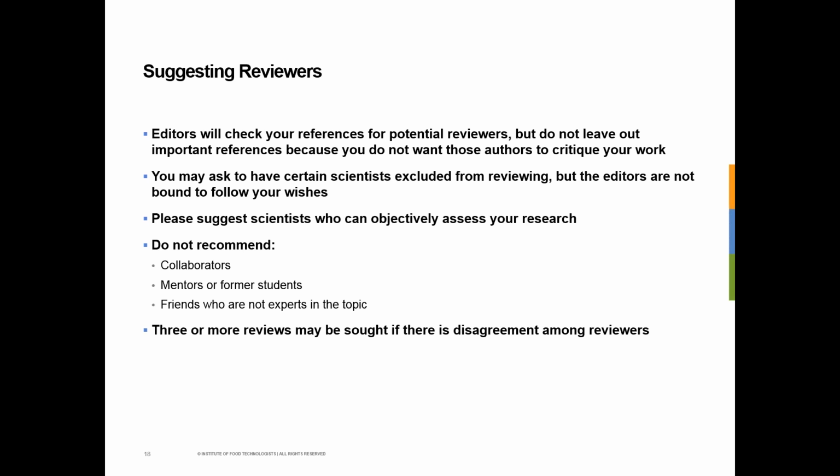You can ask to have certain scientists excluded from reviewing your paper, but keep in mind that the editors don't have to follow your wishes. You can, of course, suggest scientists who you feel can really do a good job assessing your research, but don't recommend people with whom you've collaborated, people who were your professors or mentors or your former students, or friends who are not experts in that particular field.